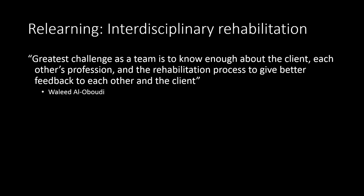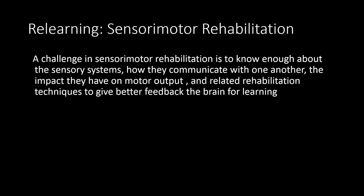Also, one of my favorite quotes about interdisciplinary rehab in general is that our greatest challenge as a team is to know enough about the client, each other's profession, and the rehab process in general to give better feedback to each other and the client. But if you apply this particular statement to sensory motor rehab, you could say that one challenge in sensory motor rehabilitation, or neuromuscular rehabilitation as we call it, is to know enough about the sensory systems, how they communicate with each other, and the impact they have on motor output and the related rehab techniques to give better feedback to the brain for learning. So what we're really talking about is helping give afferent information, or input, that helps the brain make good sense of it and have the appropriate motor output.